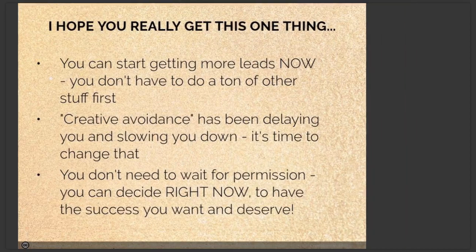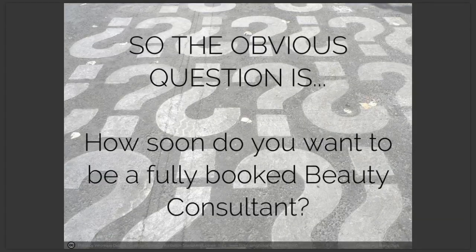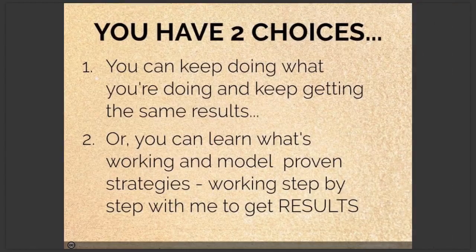So the obvious question that I have for you is, how soon do you want to be a fully booked beauty consultant? Well, you have 2 choices. Actually, you have 3 choices. You can keep doing what you're doing now and keep getting the same results, or you can take this training that we have done today and implement the things the best that you know on your own, and I think that's going to really help you.